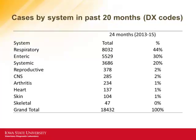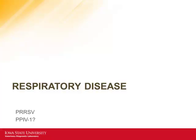Then the rest, a small proportion, goes to reproductive, CNS, arthritis, heart. But basically the three most important systems that we've seen affected in swine production are respiratory, enteric, and systemic. And those are the ones that I would like to share some information with you. So respiratory diseases, there are quite a few, but I'm going to focus on PRRS and one new disease that we are currently working on in the diagnostic lab.